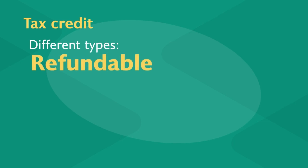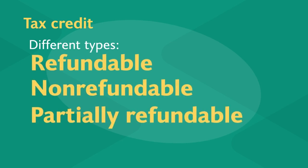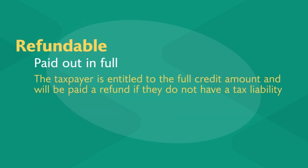There are different types of tax credits: refundable, non-refundable, and partially refundable. Refundable tax credits are paid out in full, meaning the taxpayer is entitled to the full credit amount and will be paid a refund if they do not have a tax liability.